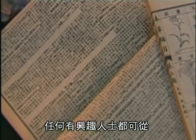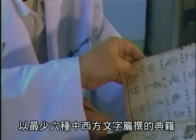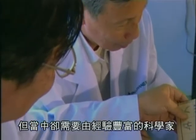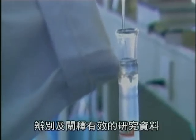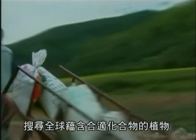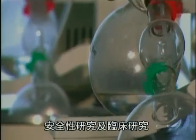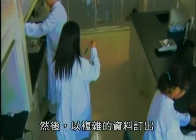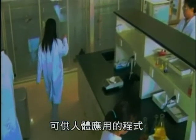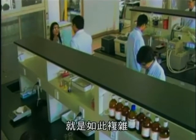The process of identifying and understanding active ingredients begins with carefully gathering information. From ancient records to the most recent clinical studies, these volumes are available to almost anyone who's interested and can read a half dozen Eastern and Western languages. But it takes years of experience and scientific savvy to know what is valid research and how to interpret it. And that's just the beginning. Chemical analysis, traveling the world to find the right plants containing the right chemical compounds, toxicity studies, compatibility studies, safety studies, clinical studies, applying all this complicated data to make a formula that can be utilized by the body. This business of making a good supplement is just plain complicated.